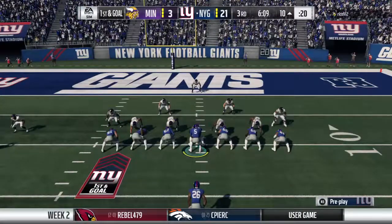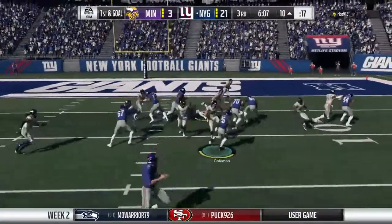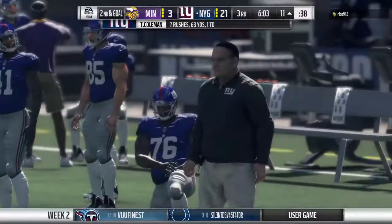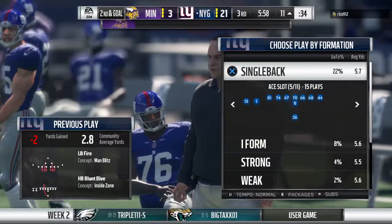Now let's go. Green, 30. Watch it now, Barney. Here's Coleman, and this play doesn't go anywhere. Backwards, losing yardage to the 11. It's a loss of 2 there, bringing up 2nd down.